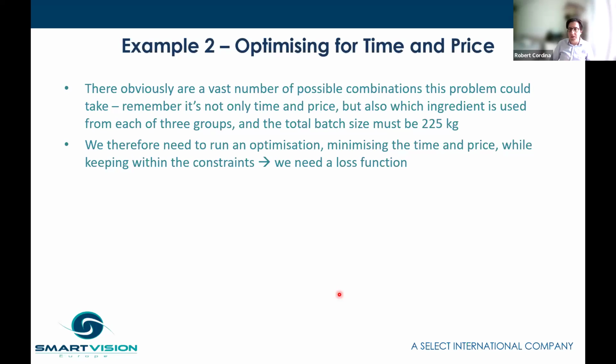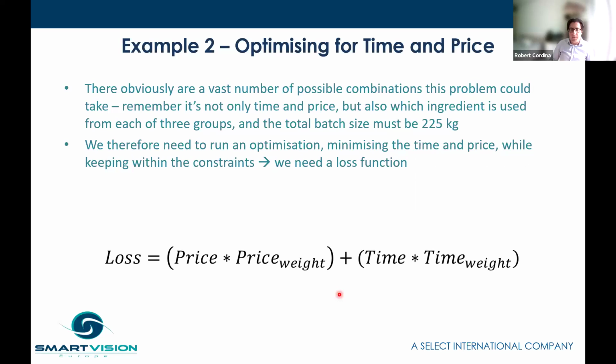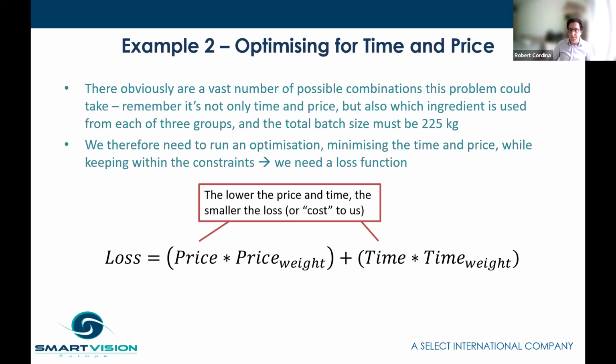And as I mentioned a bit earlier, when doing any optimization problem, we need a loss function, right? And remember, a loss function is a calculation which we come up with, really. There's no universal loss function that can be used. And with this loss function, we'll be calculating how much the formulation will cost us, right? Not just in terms of price, but also time. So in this case, this is a possible loss function, right? So the lower the price and time, which will depend on which ingredients are being used, the smaller the loss.